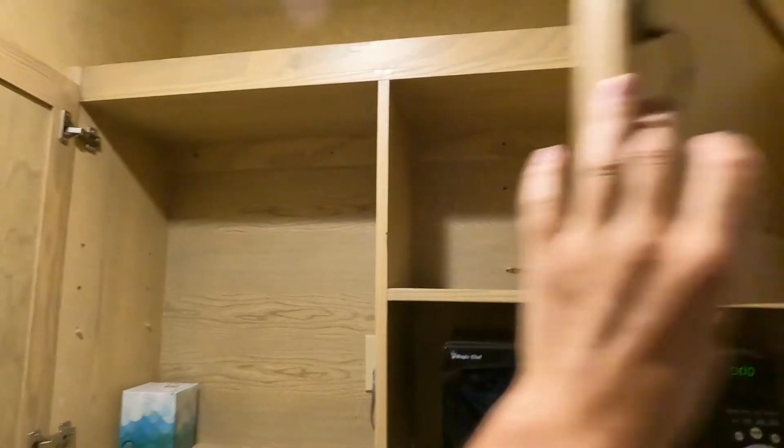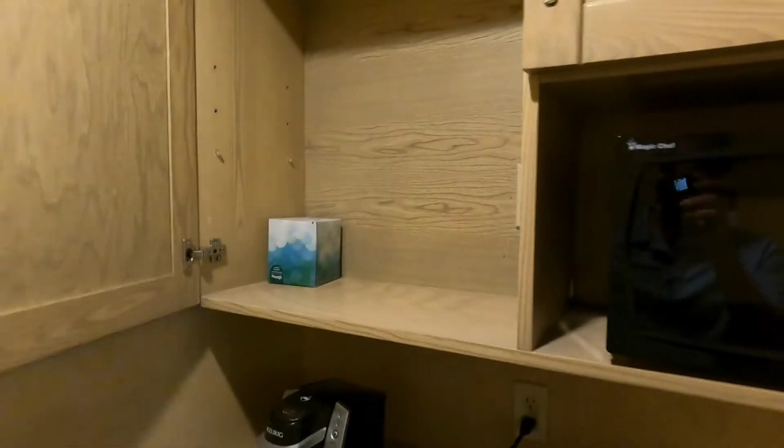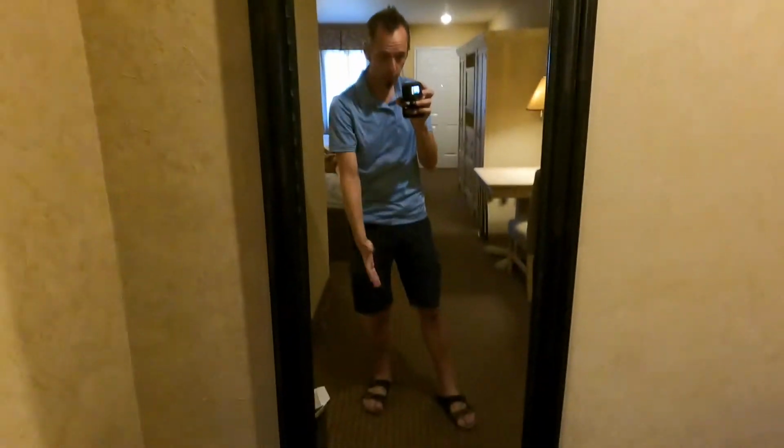Get some sweeteners in here that you might want to bring. Big space up here, big space up here. So there's plenty of space in here to put more kitchen snacks and whatnot. And there's another nice full-length mirror right here.